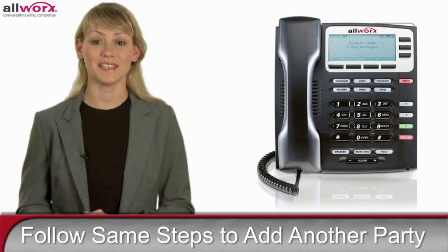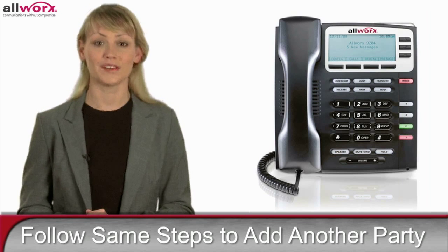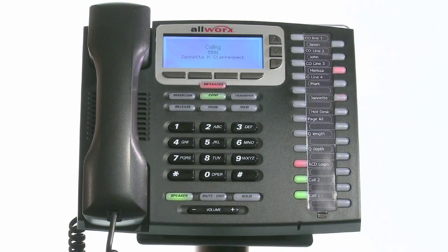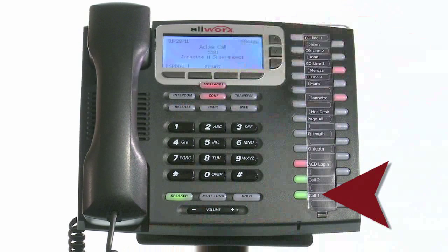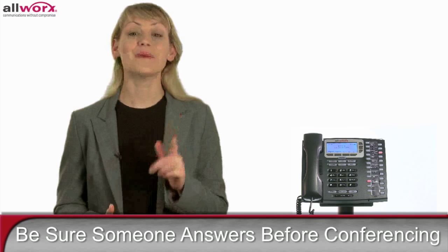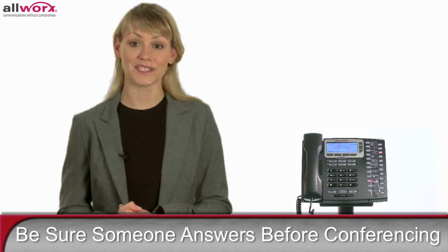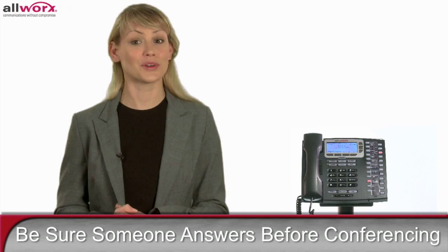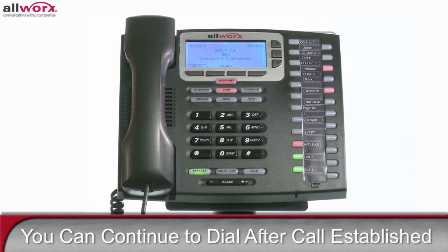On a 4-button phone, you can follow the same process to add a 4th party. Press Conference again, select another line, dial the number, and wait for them to answer. Then press Conference. You will know the conference is established because the buttons change from a red and green flashing back to each having a solid color. Remember, the second call has to be established before you can add it to the conference, so make sure someone answers or you hear the company's main greeting. Even with the conference call established, you can continue to dial if necessary.